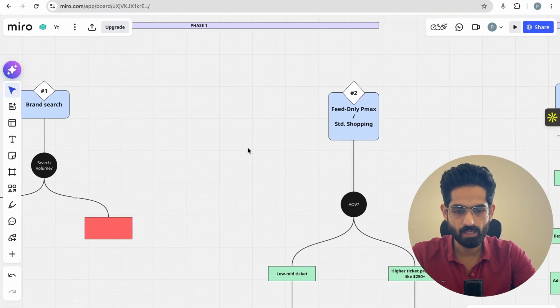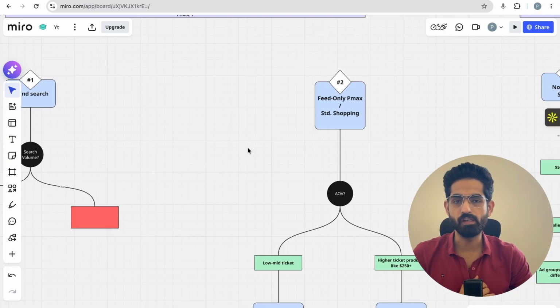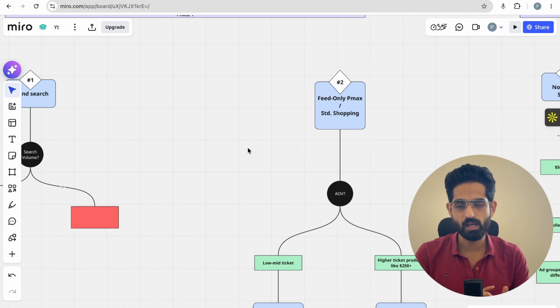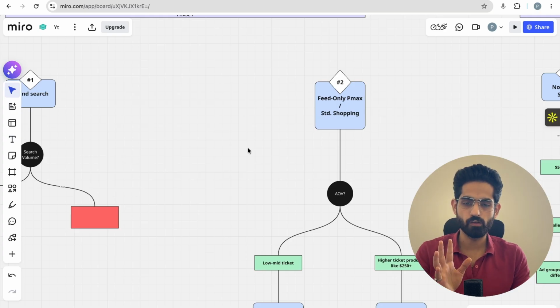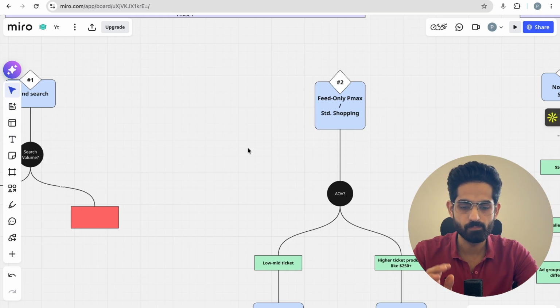But the main campaign that you need to be running to actually make it work long term and scale it is either a feed only PMAX campaign or a standard shopping campaign. Now generally, as a rule of thumb, you should not start a PMAX campaign when you don't have conversion data in the account, because it relies a little bit more on machine learning and overall conversion data. But there is one scenario which makes PMAX campaign better in that particular scenario, and I'll also talk about that.